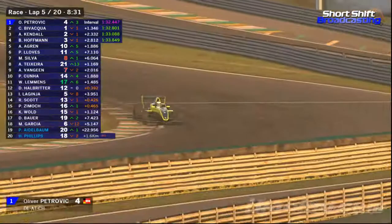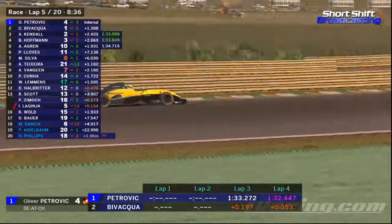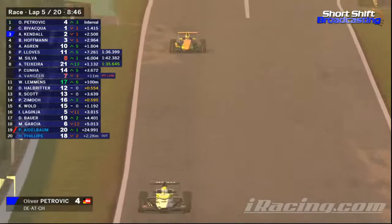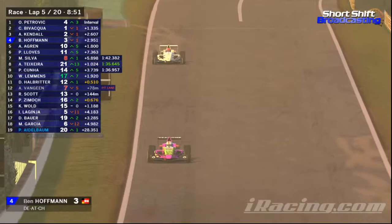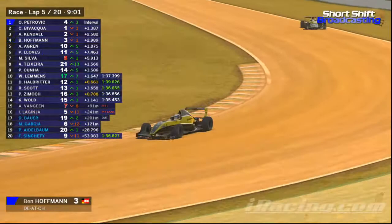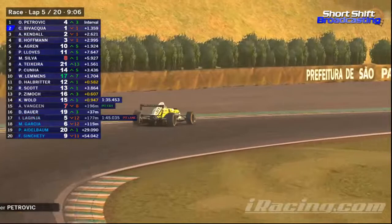Let's take a look at his lap times. He's run a 132.447, and that is 0.3 seconds quicker than Bivak in the second position. Ashley Kendall, Ben Hoffman in the bright colored car here. He's running in fourth currently, and in the distance you see Agren, and then it's Loves in sixth, Miguel Da Silva in seventh. Back up front here, Petrovic, Bivak in second position.